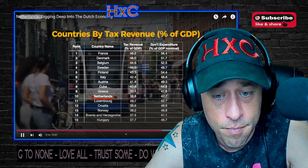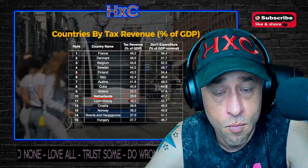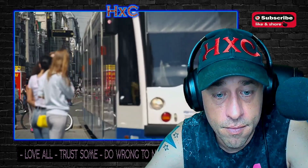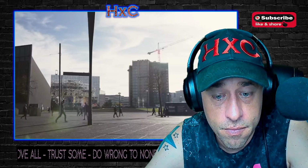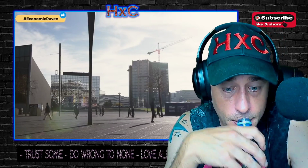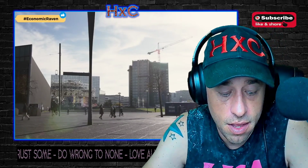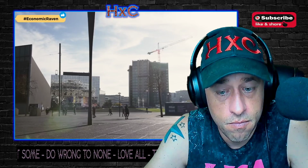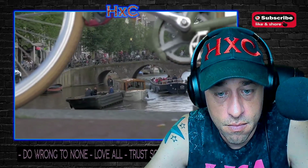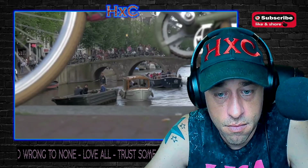The Netherlands is among the countries with high tax revenue to GDP ratio, which is a share of a country's output that is collected by the government through taxes. The Dutch residents and companies are among the biggest investors in foreign countries. The country is also home to some of the world's biggest companies, including Royal Dutch Shell, Heineken, and Philips. People have high trust in the government. The Netherlands ranks among the least corrupt countries.